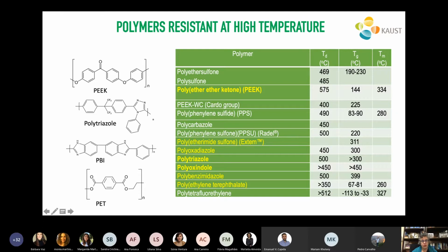Some of the polymers that are very stable, that you can see here, are close to 500 in terms of temperature degradation. Of course, you also have to think that some of them are chemically stable, but will become soft or melt at temperatures far below 500. So there are a few of them that are good for that. It's polyoxindole that we worked on more recently, and polytriazole, which is actually much higher than the 300 I have here. But this is a really very good start. And we have membranes prepared from all of them here: polyether ketone, polytriazole, PBI, and polyethylene terephthalate.